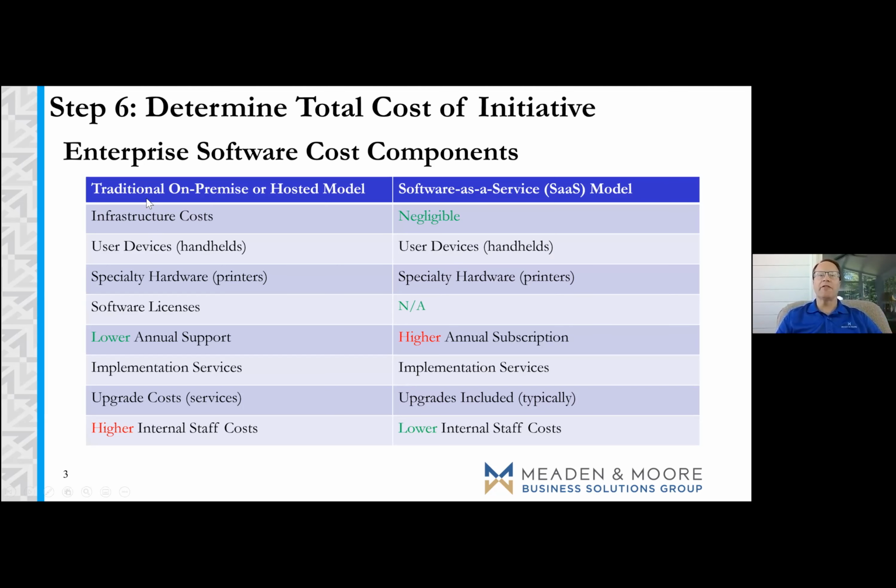And today companies are faced with a new model called software as a service. And when I say new, certainly new within the last 5 to 10 years, where you wouldn't have any infrastructure costs and you might not have any software license costs because you're effectively leasing or renting the software. Whereas in the traditional on-premise or even a hosted model, you have to buy the servers and you pay a lower than the subscription amount for the annual maintenance and support, but you still do pay an annual fee.